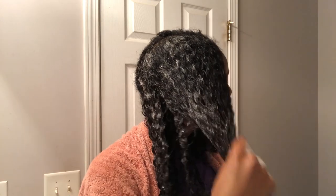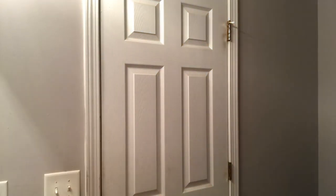And I made sure to bring the lather all the way down my strands to the very end. Then I just pop back under the sink and rinse it all out. And I just repeat the steps on the other half of my head. And this is what my hair looks like with absolutely no product. My hair is getting long, y'all.